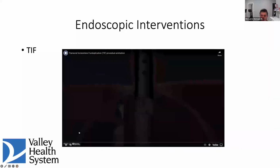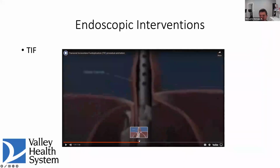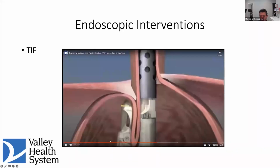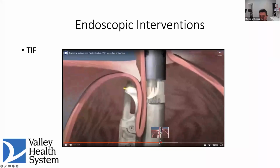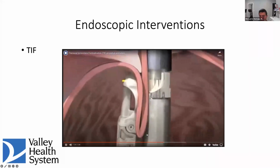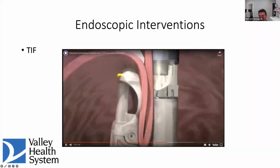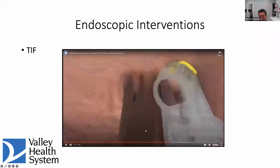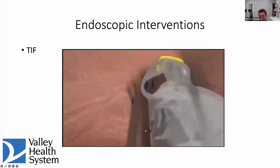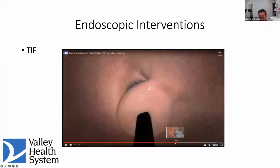This is a video, which I don't believe will, well, maybe it will work. I don't know if you can see this, but this is the rotated, wrapping the fundus toward the lesser curvature of the stomach. Under visual control, the esophagus device is then used to deploy 2 H-shaped fasteners to hold the fold of tissue in place and maintain the wrap. The wrap is then tightened further, and the next pair of fasteners are placed 1 centimeter above the Z-line.